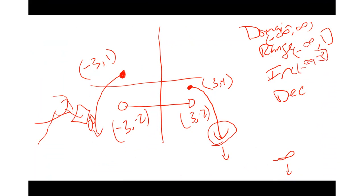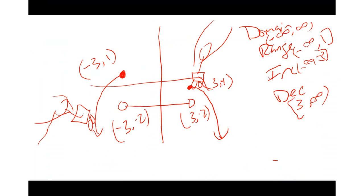It's decreasing from 3 to infinity. Notice we put the parenthesis over here. It's 3 to infinity, and we're going to put a bracket on the 3 here because the 3 is an endpoint. All right. Any questions from this? Yes. What's your question? Wouldn't it be a union for the range? Or domain? No. So here's the reason why.